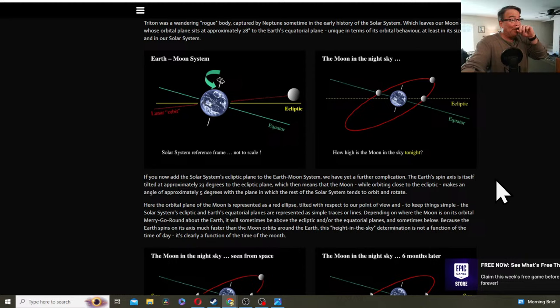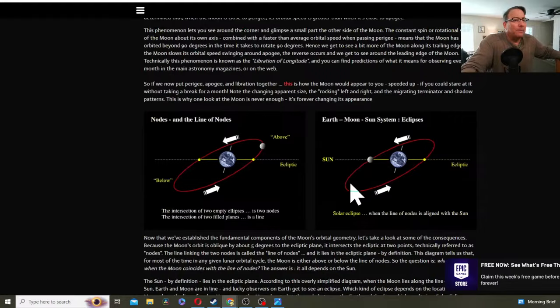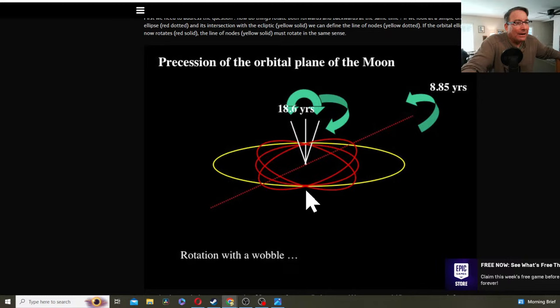The ecliptic orbit around the sun versus the moon's orbit around the earth, which is off by about 5 degrees. They've got to line up in the nodes right here. These two nodes are the only time you're going to get one of these perfect total eclipses. And not only that, you got to get these nodes lined up and the moon's orbit is constantly wobbling on you.